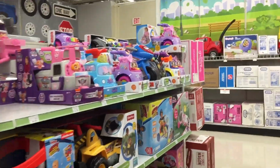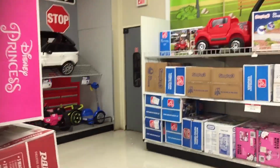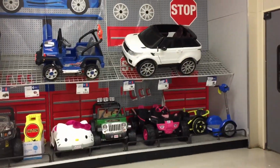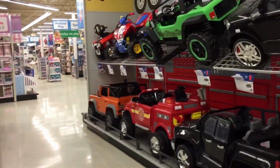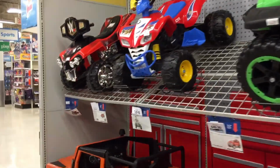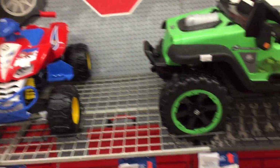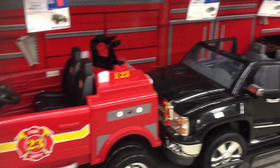This area hasn't changed at all in the past 20 years. When I worked here, it's exactly the same. The power wheel is still in the same exact section. All this stuff's in the same area. We used to drive these things back in the day when we worked here. We'd come in, charge the batteries up, and during our lunch break, we would just hop on. I had the F-150, which they probably don't make anymore. But yeah, still exactly the same spot.